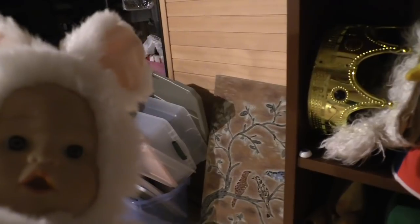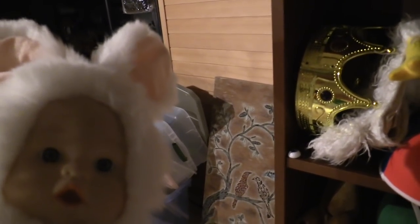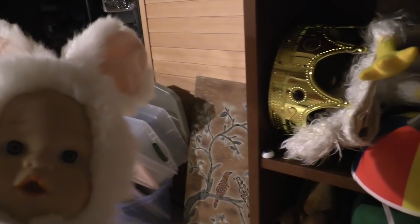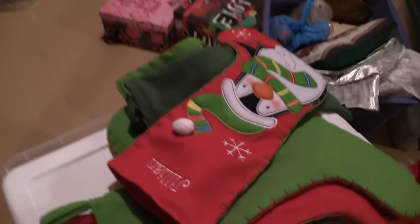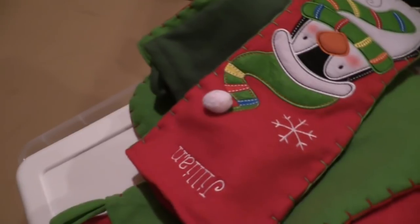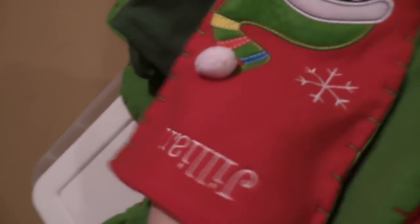How about we go looking for some Christmas decorations, you know? Even though Christmas just ended, we could go look at some of those, yeah? Okay, let's go. So here's some of our Christmas decorations. You can see we got Santa here, we got an elf. Here's the stockings that we hang up. So this one's mine. I don't know if you can see that, it has my name on it. It looks like there's something in it. I wonder if I missed something eating it during Christmas.